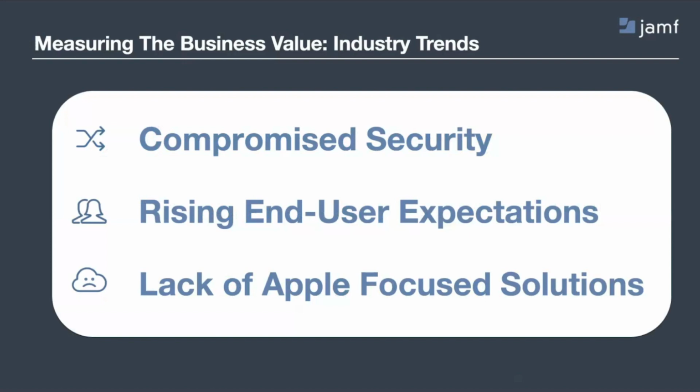And lastly, we heard about the desire for an Apple-focused solution. The lack of focus on Apple-specific device management solutions has left IT administrators with half-baked solutions for their IT management challenges. These solutions are not designed specifically for use with Apple devices, so handling common IT tasks such as provisioning and installing software are really inefficient and often ineffective. This leads to many hours of unnecessary manual and tedious troubleshooting.